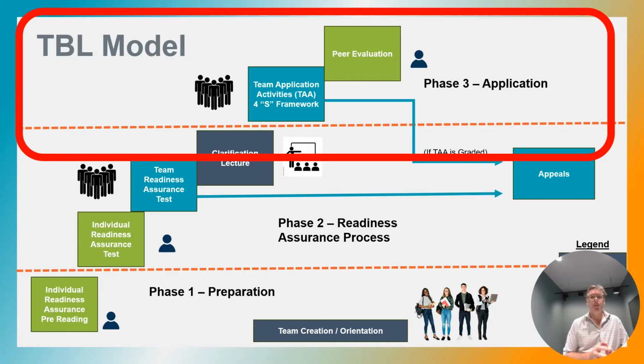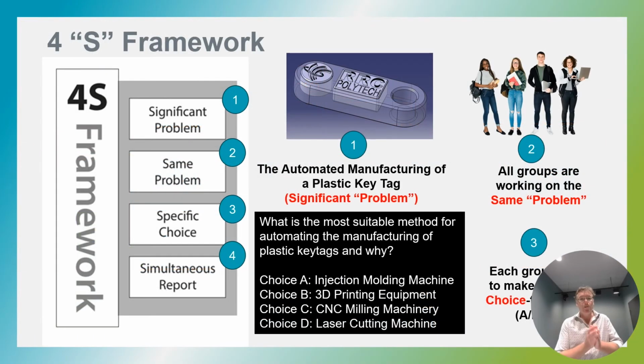The activities are best designed when using the 4S framework, which I'll show you right now. The 4S framework are 4 elements that begin with S that need to be incorporated into the team application activities. Starting with number 1 there, significant problem. In this example, this is the manufacturing of a key tag.